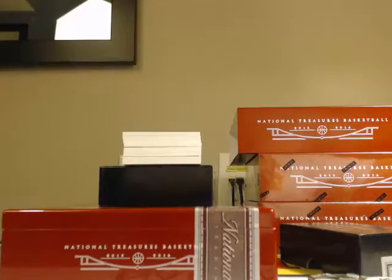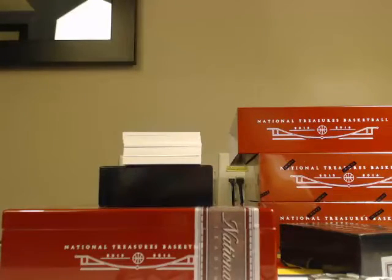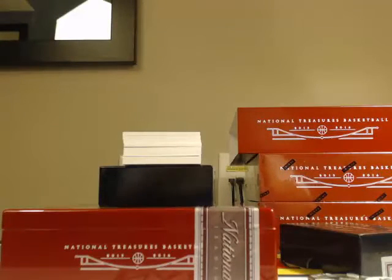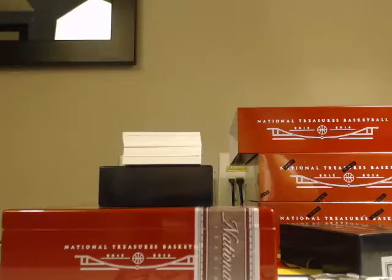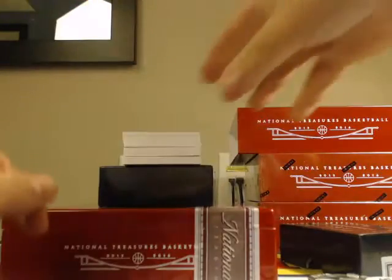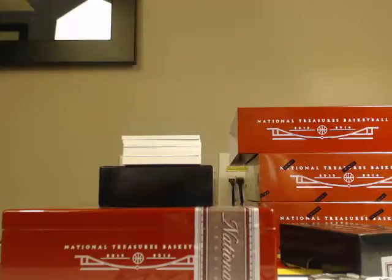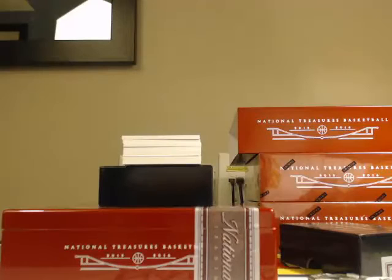Not who I was gonna say. It didn't look like Jamal Crawford. Knicks, what is that? Flawless Transitions, 66 out of 99 for the Miami Heat, Dwayne Wade.